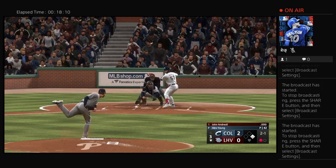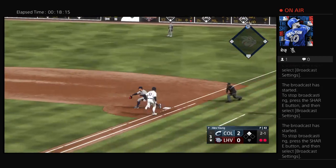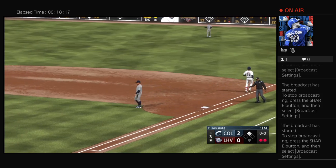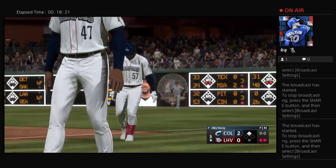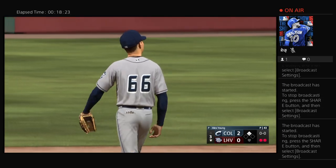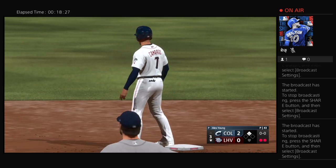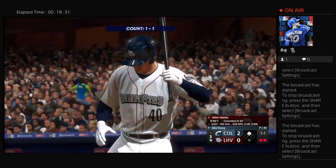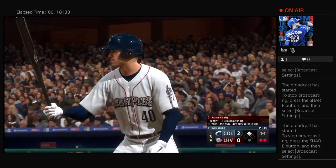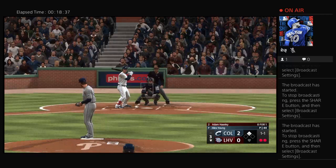Runner! Here's the pitch. Runner goes. Here's a tapper towards short. Toss to Naylor. No chance at the double play with the runner in motion. Adam Haseley gets a chance to hit. Two outs and one in scoring position.